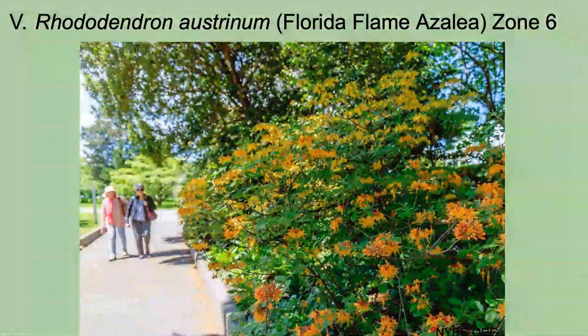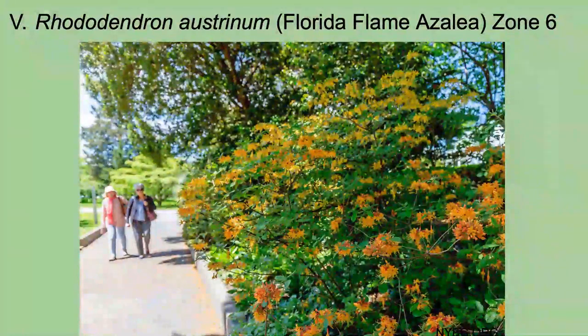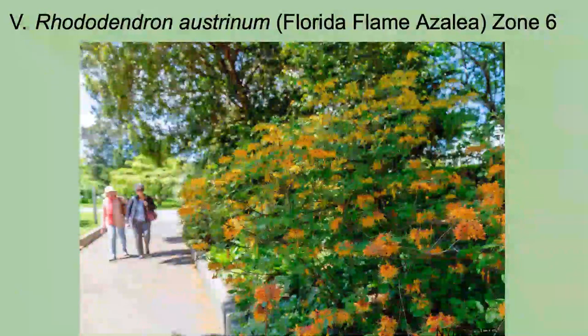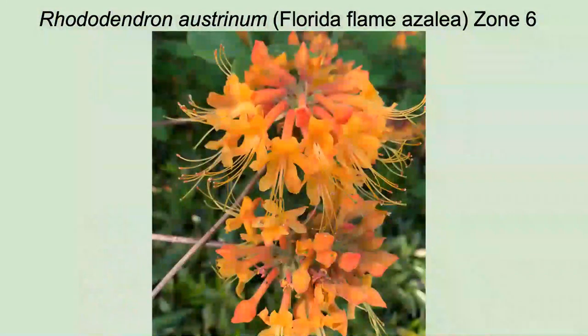Here's number 5, Rhododendron austrinum. And when you hear austrinum, like Australia, it means southern. Florida flame azalea, yes, it is native to Florida. So you might think that it wouldn't be growing in New York City, but it does very well. And here we see it in all its flame-colored glory.